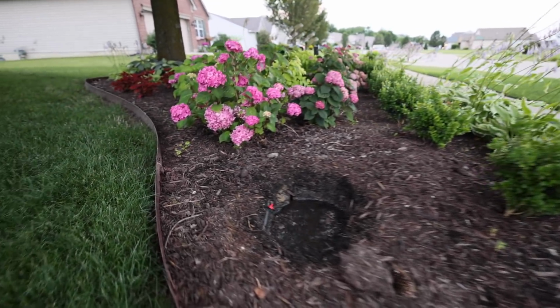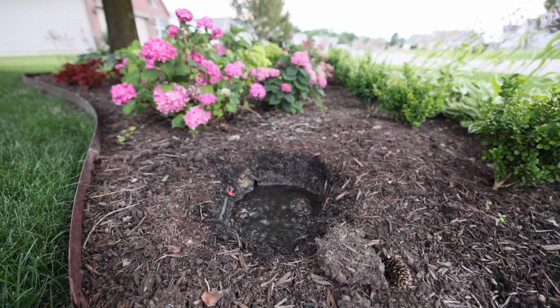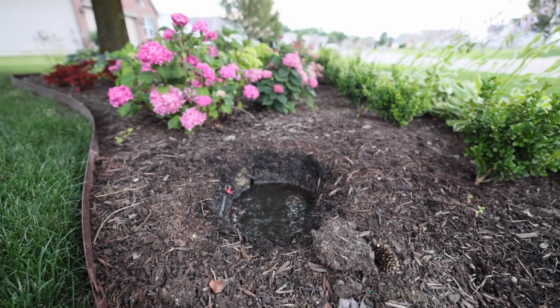So this is the hole. As you can see, still holding water. And so I've got to figure out how to resolve that, and I'm not quite done yet.